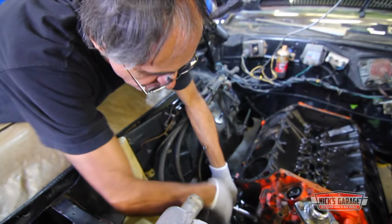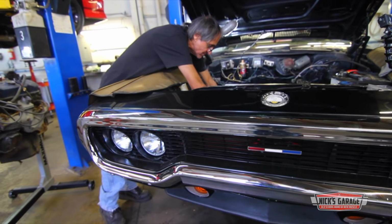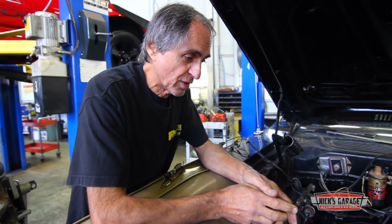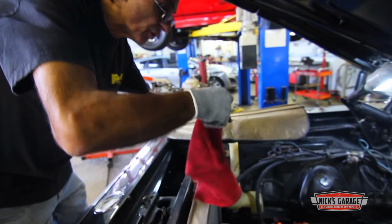So we took them off last night, and we noticed that this car has dome pistons, which I don't use anymore for a street car. And I see the heads have been shaved down. I don't know how much. I didn't measure the CCs yet. But for one thing, what we're going to do for sure is take this engine apart, put flat top pistons, and take it from there.